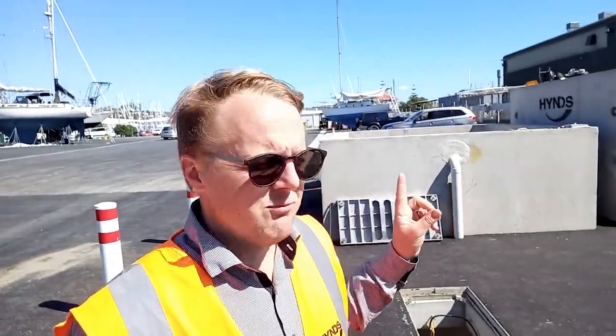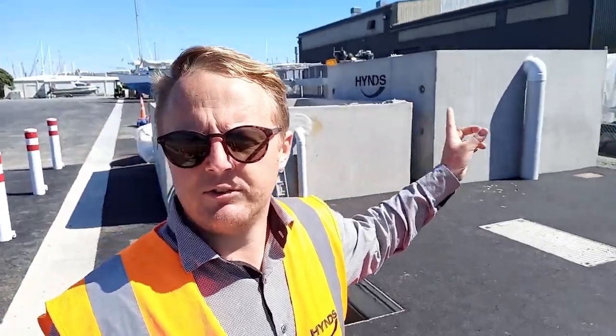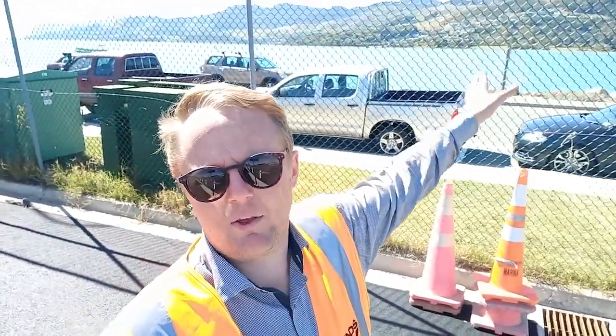So in this situation, the trade waste runoff goes to this sand and peat filter, and the stormwater goes to the larger sand filter. So this one discharges to the trade waste network, and this one discharges to the stormwater network, which ends up right there. So that's 20 meters away to the ocean.